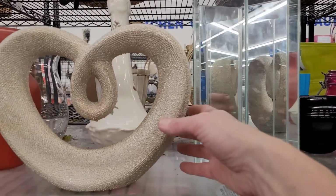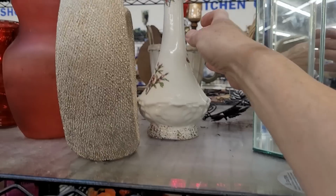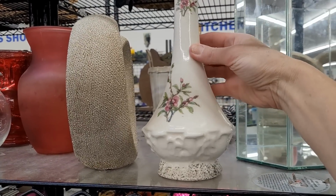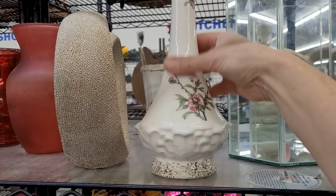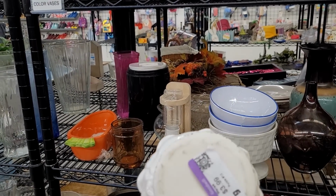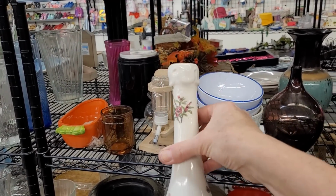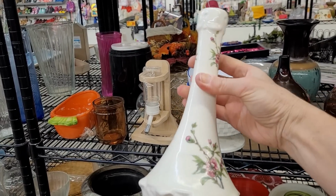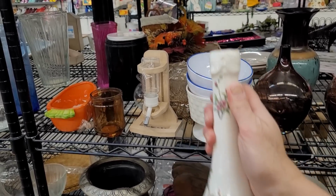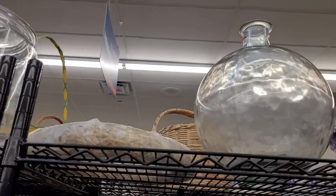Little heart sculpture here. It's very sparkly. This is interesting. It's a vase. Has some transferware flowers on it. It's very crazed. $4. I think it is just made to look old, but I am going to pop that into the cart and have a think about it because I do quite like the look of it. Let's keep going up top.